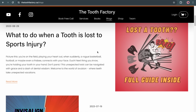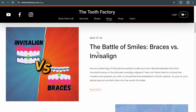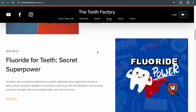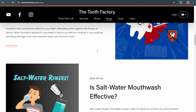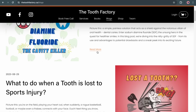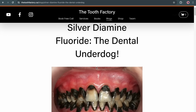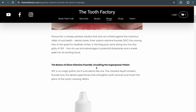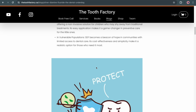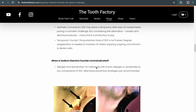We've written blogs on how a guard can be introduced when a tooth is lost during a sports injury, Invisalign versus braces, what fluoride does for your teeth, what about saltwater rinses, and so on and so forth. All you have to do is click read more for more detail, and a very interactive and artistic blog is there for your information with the purpose of oral health promotion.